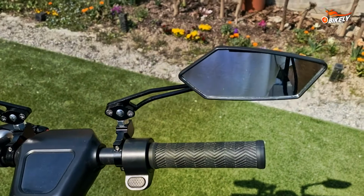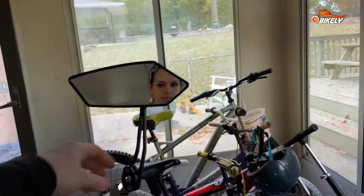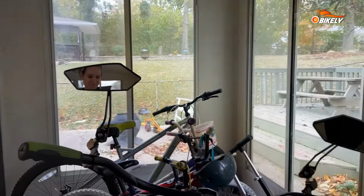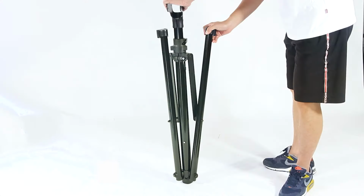This mirror helps you stay aware of cars approaching or cyclists in your blind spot. Its wide-angle lens ensures you don't miss a thing, increasing safety during busy commutes or group rides. Plus, it's adjustable, so you can set it just right. Riding confidently and safely is easier than ever with this simple but essential gadget, because knowing what's behind you is half the battle.